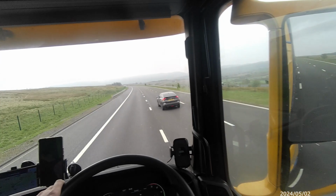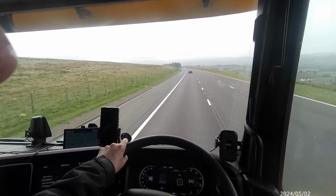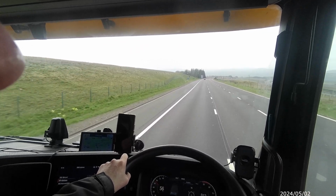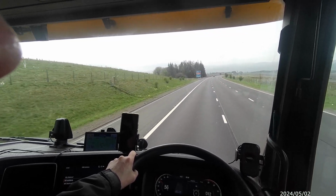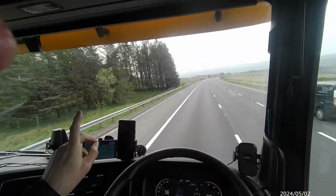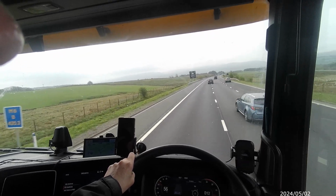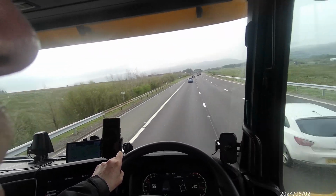Well, here we are, Shap Summit, dropping down towards Tebay services. If memory serves me right, we're 1,000 foot above sea level, and we're going down through a valley over there. That's Lune Gorge. It's a bit misty today, so you can't see as far as you normally do. Now, Tebay services here, privately owned, and that farm shop and kitchen, you get some absolutely amazing food in there. It's not cheap, not by a long shot, but it is nice. And if you're in a truck, if you can get in, because it's not the biggest of places, but it is nice.